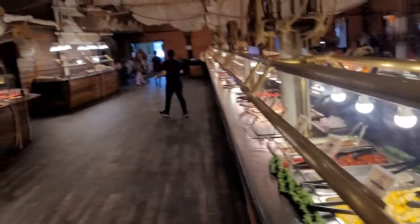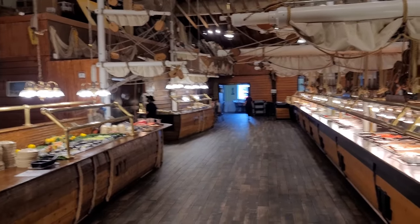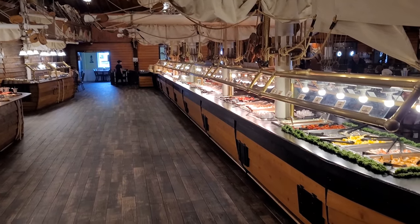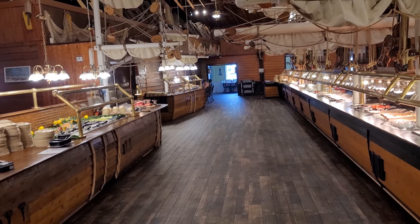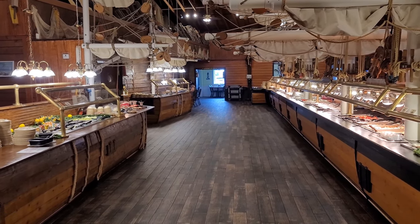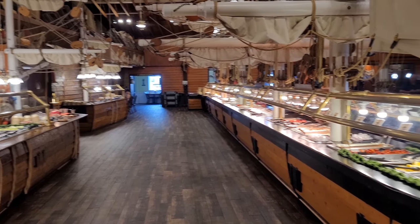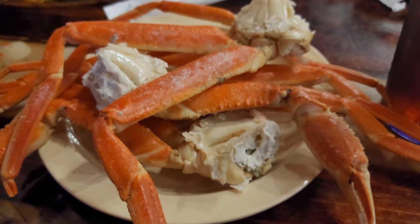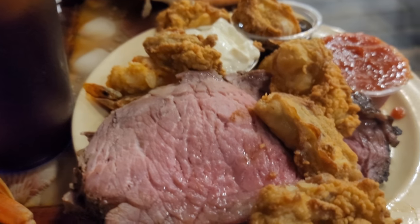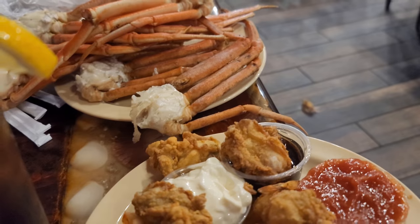Oh, I'm sorry. And again, here's another look at the full buffet area. So over here is the salads towards the front on the left, and then beyond that on the left you've got the desserts, and over here is just all the food they have to offer. Right, so we got like these giant plates of crab legs, and over here we got some fried oysters, some roast beef, and four crab legs.